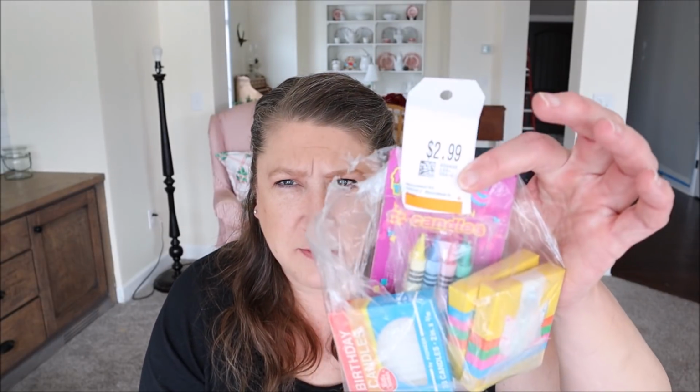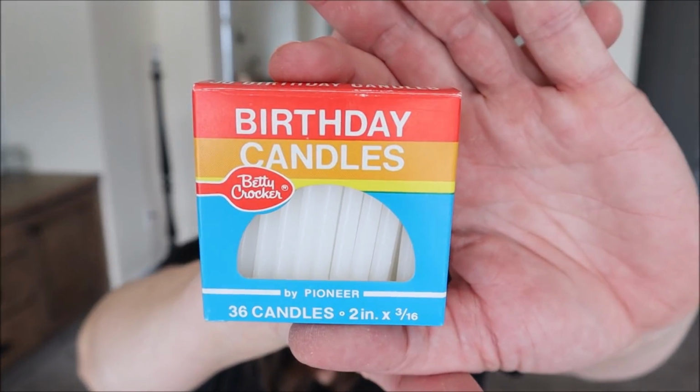nasty looking votive candle, which I could probably use. I'll have to clean it up a little bit as well. But it was $2.99 for this little package, and there are 3 sets of birthday candles in here. And I just think they're so cute. This is the first box.